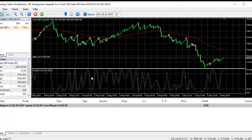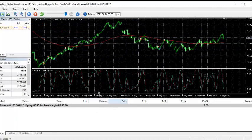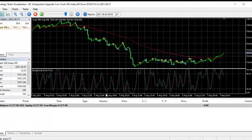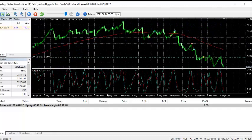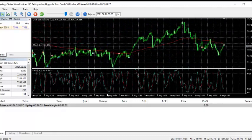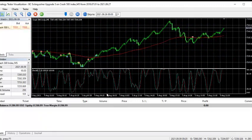Alright guys, so this is the beginning of August. It means that we're just a month and few days away from the end of this back testing. So we're trading for 2 years, 3 months, which is 27 months. How much can we grow a $200 account to?